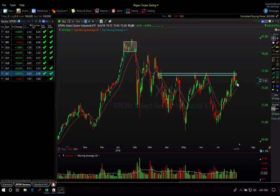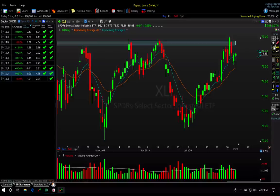XLI did start to stabilize toward the end of the week. So for the most part, when we look at XLI here, it is still just rising in this channel, in this slope, and we haven't seen a breakout of this structure over the past couple of weeks.